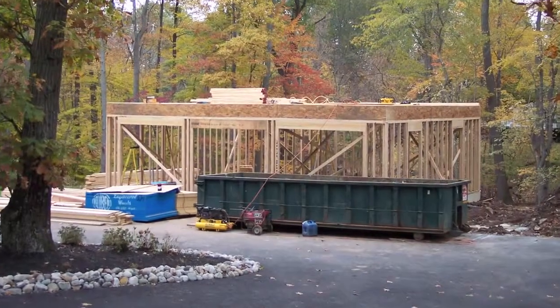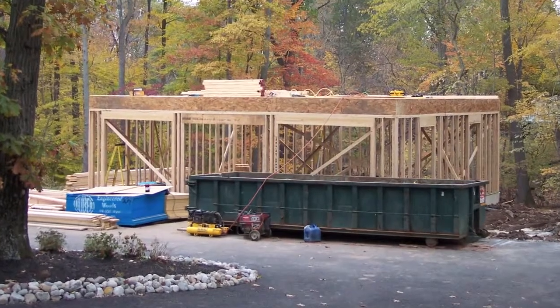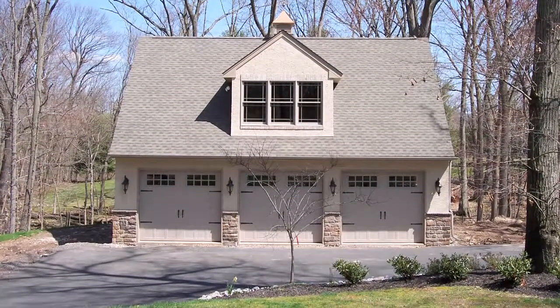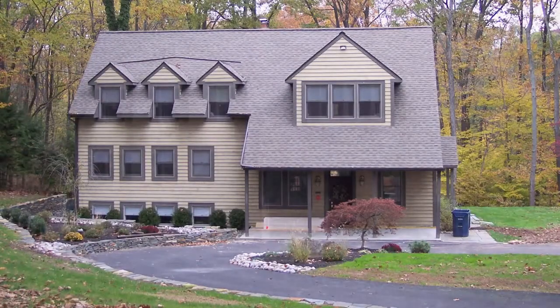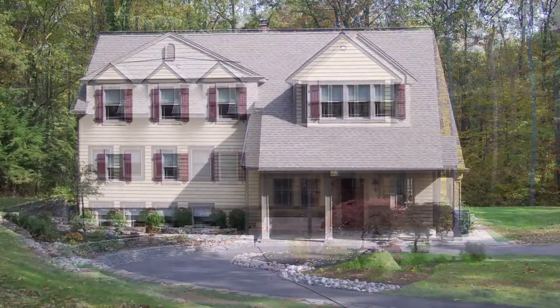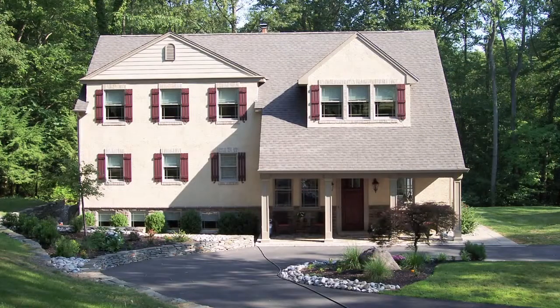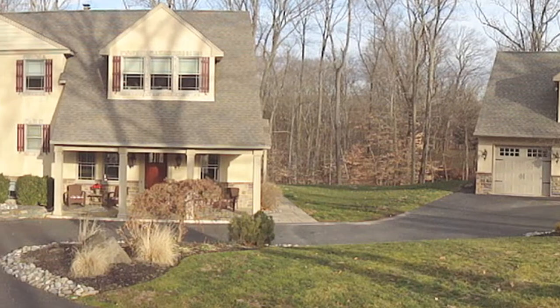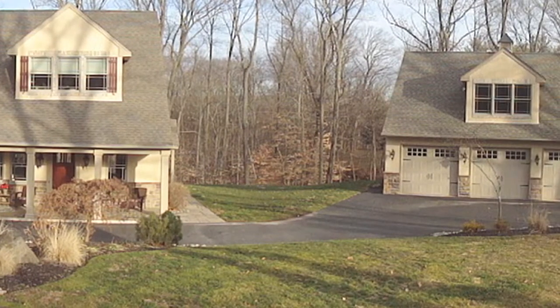We started with the 3-car garage carriage house in a style that they really liked. So when we built this carriage house, it had all the looks that they would like in their home on the exterior. And then we went from that to the following year, refacing the entire front of the house and side of the house to match that style. So now the existing home looks like a new home from the exterior that matches the brand new carriage house.